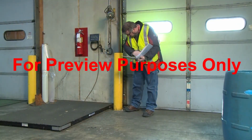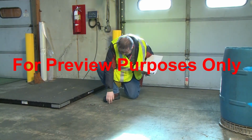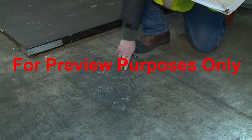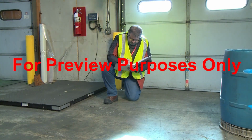Slip and trip hazards can also be created by wear or damage to a loading dock surface. If you see holes, cracks, loose flooring, or similar problems, report them to your supervisor immediately so they can be repaired.